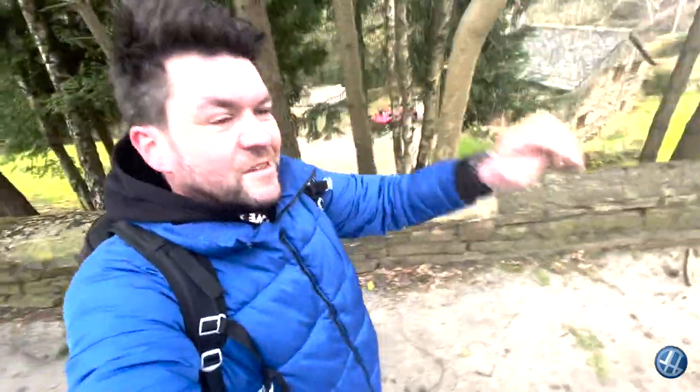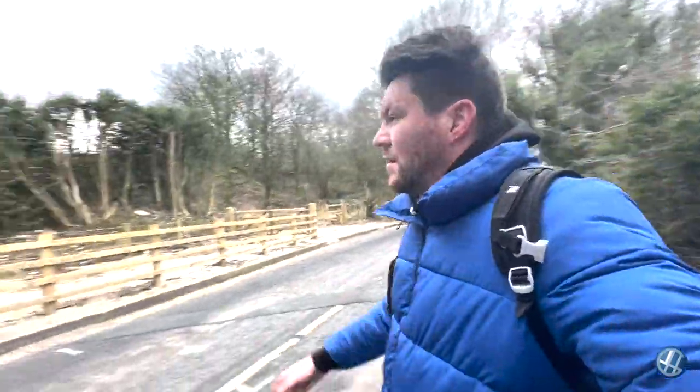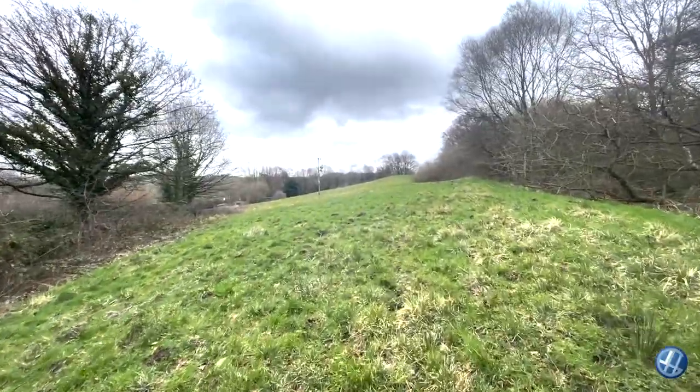Well, that's 4 miles walked, everyone. 4 whole miles. Now then, this public footpath, as far as I know, is new. Let's follow it. Which way to go? Could have done with bringing a drink. Have a cup of tea in a bit.